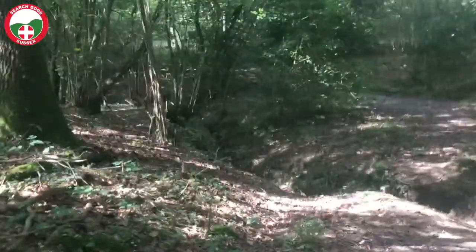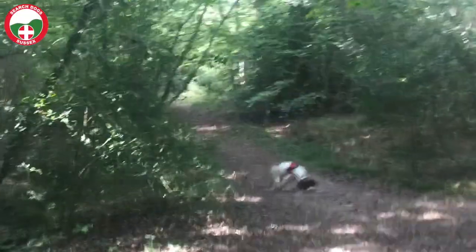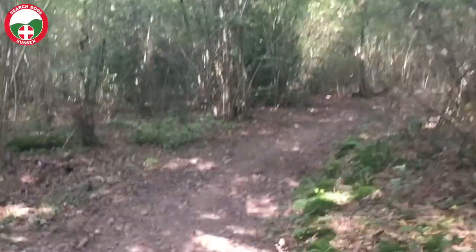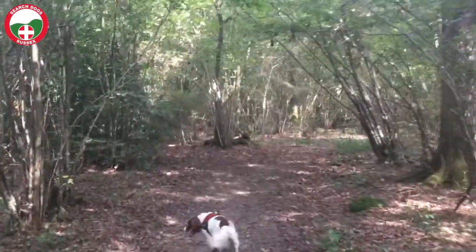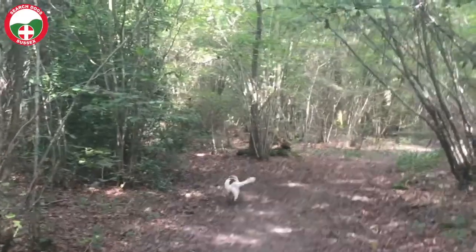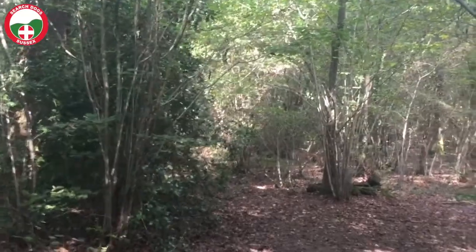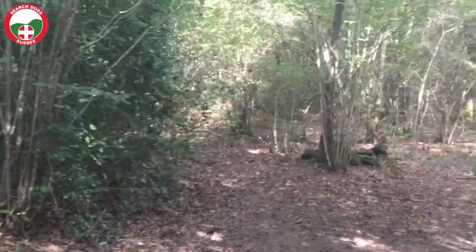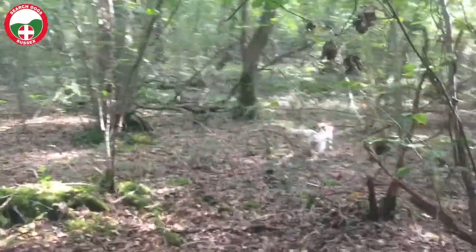Good girl. Right, where are they? Find it. So we're going to go down that way. I'm going to check this junction here. I'm going to push her up this way. Come on, down here. Go on. Where are they? Find it. Oh, hang on. That might be something. Good girl, where are they? Find it.